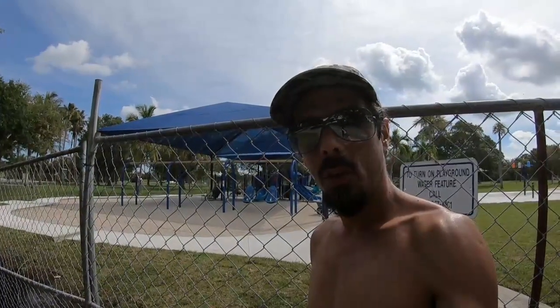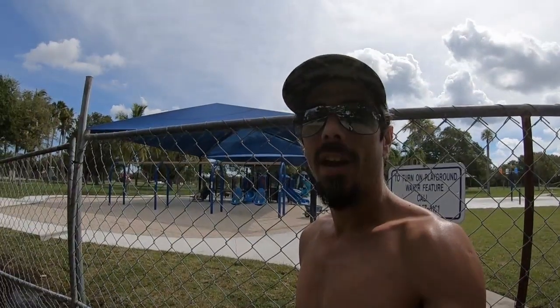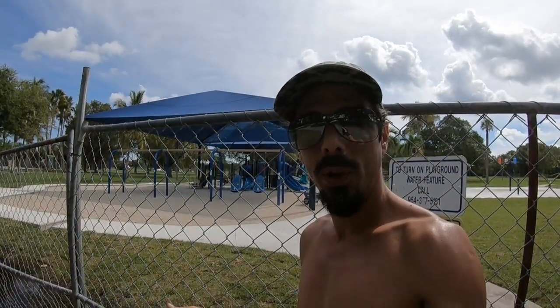Right behind me, we have the new addition to the park. This brand new, amazing playground. They have everything from brand new slides to swings to pretty much every single playground accessory you can imagine. This place is divided by age, but it's fun for every single kid.